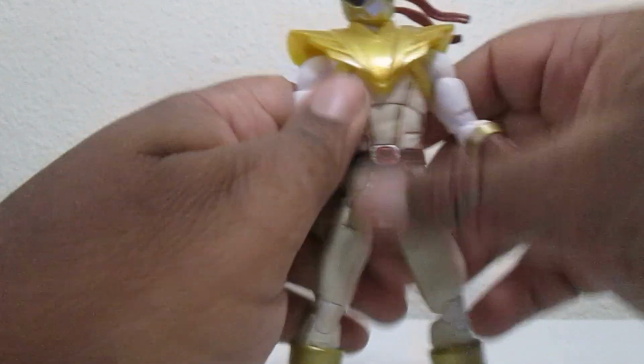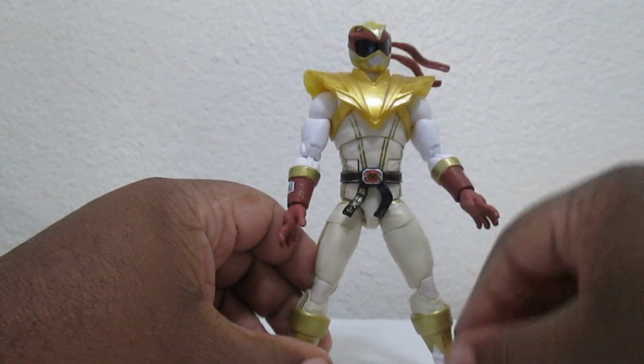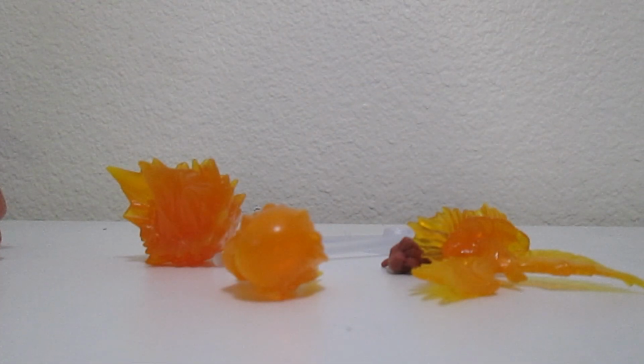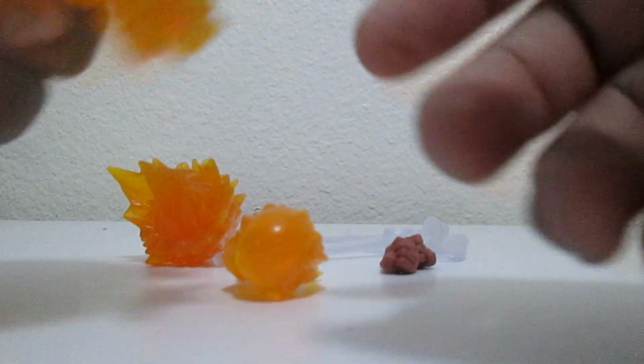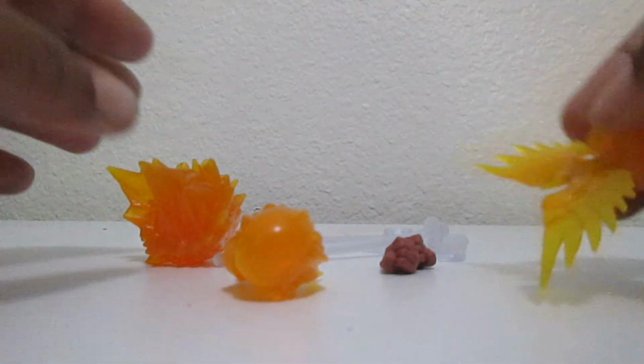So that's that. So let's get into his accessories. So here's all the little accessories he comes with. He comes with this hawk, so you can shoot this out. I guess it's probably like a hyper mode. He's just like Phoenix. You just do like a hawk. You just shoot it out like a Hadouken.